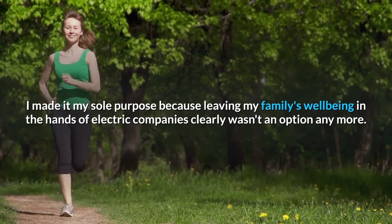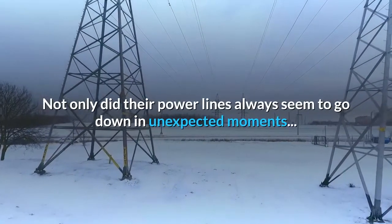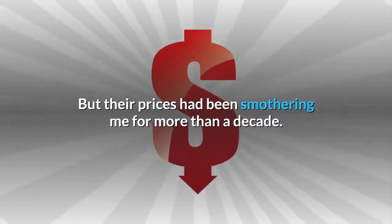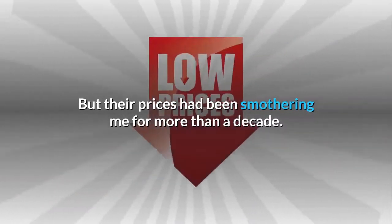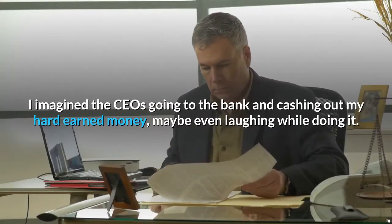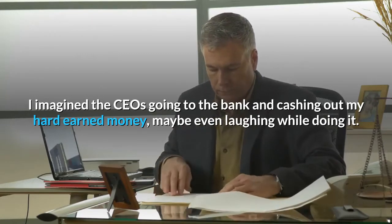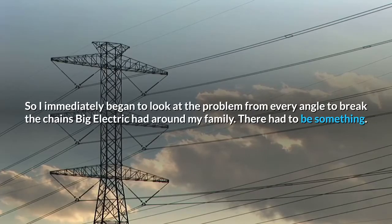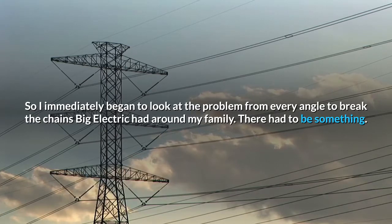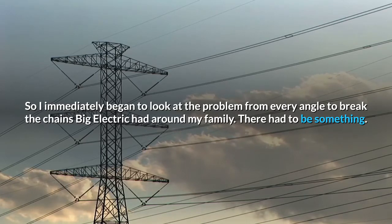Not only did their power lines always seem to go down in unexpected moments, but their prices had been smothering me for more than a decade. I imagined the CEOs going to the bank and cashing out my hard-earned money, maybe even laughing while doing it. So I immediately began to look at the problem from every angle to break the chains Big Electric had around my family. There had to be something.